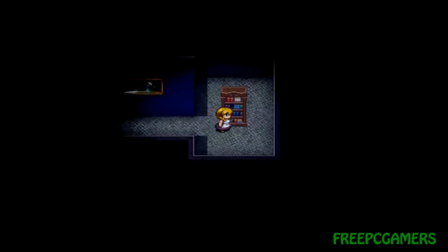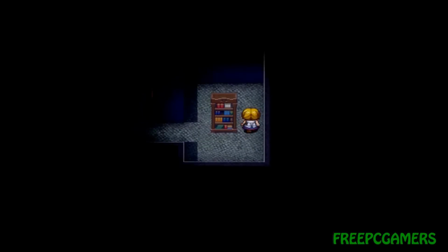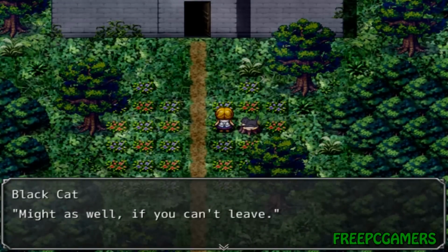Ew. Number 2. This game's gonna mess with your mind. The Witch's House is an impressive RPG Maker horror game, and it's one that completely just messes with you. It's not just the Black Cat that's to blame for this, it's also the titular Witch's House.